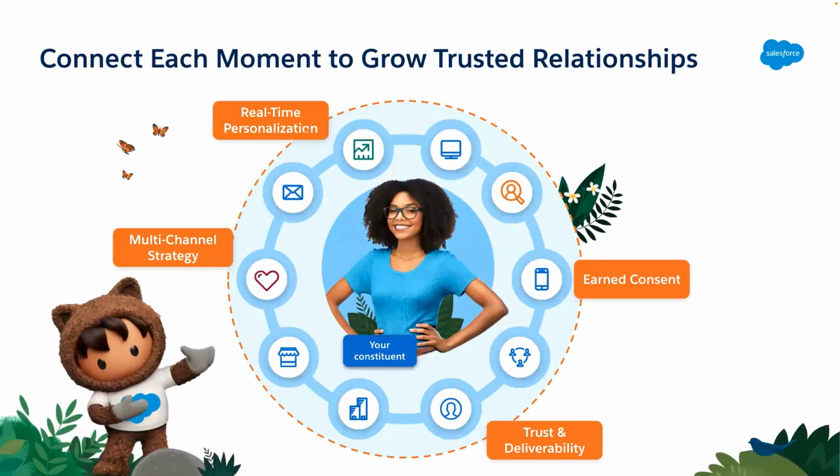And this is really where all of it comes together. We can start to really grow these relationships by utilizing, you see these 4 orange boxes here, a multi-channel strategy. So reaching out to the individual on the channels that they prefer. So maybe they prefer SMS, or maybe they just want to see digital ads, or maybe they're really just enjoying email. So using those different channels that they are valuing can really help drive that relationship.